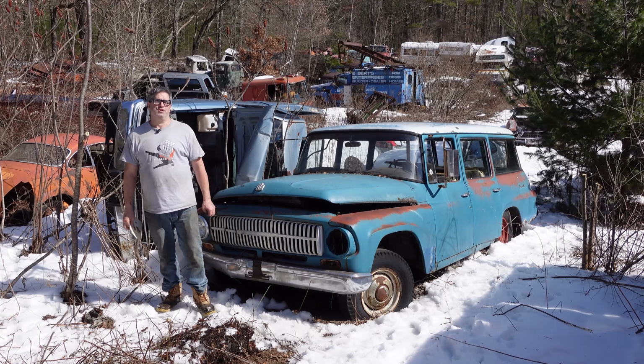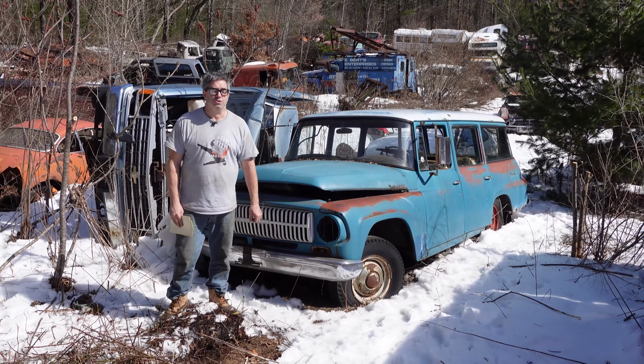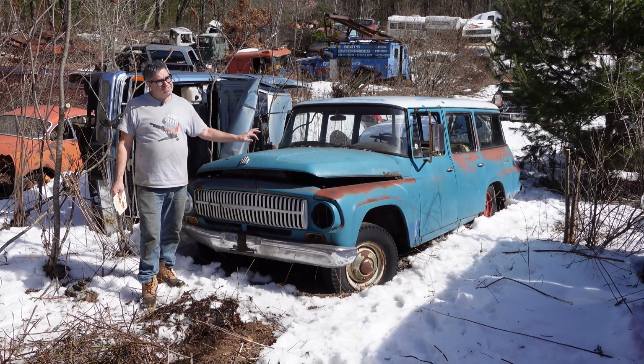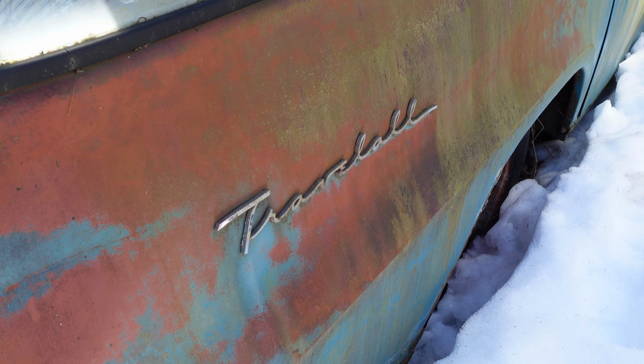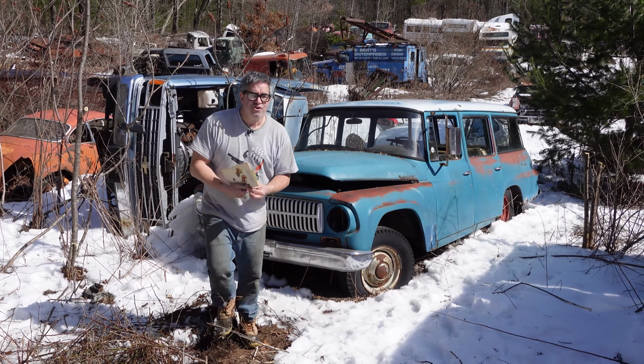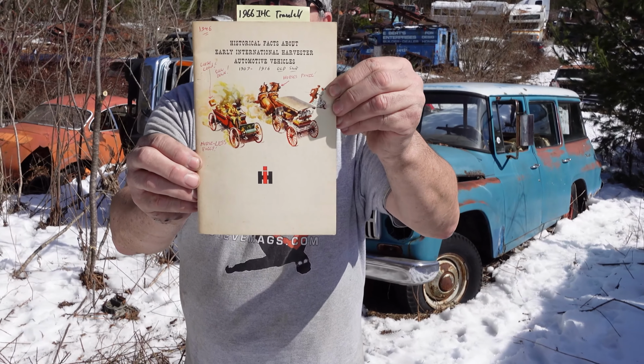Hey, Steve Mignoni here doing the Junkyard Crawl at Bernardstown Auto Wrecking in Bernardstown, Massachusetts with an International Travelall. This one's a 1966, and this is the third generation Travelall built between '61 and '68. But before we get into this one, let's remember that International made trucks between 1907 and 1980.